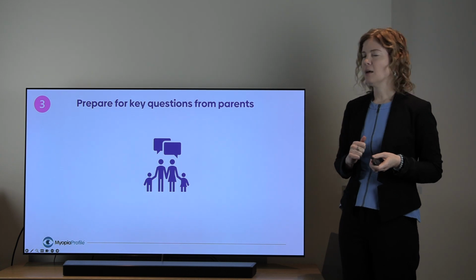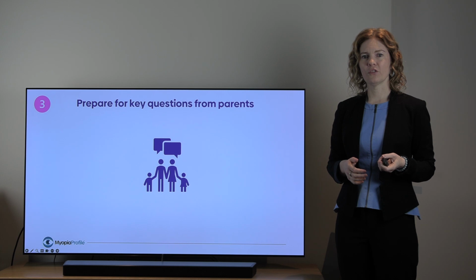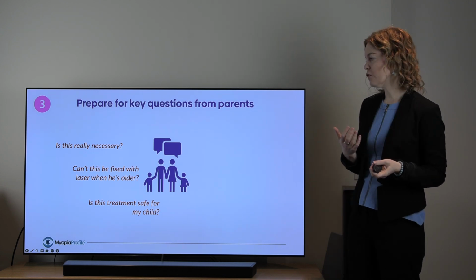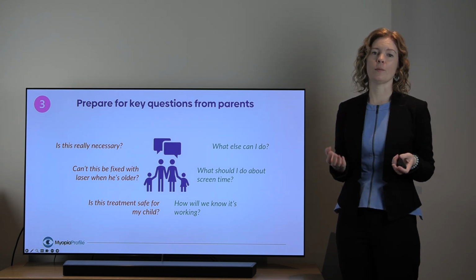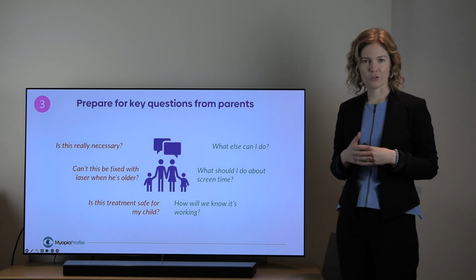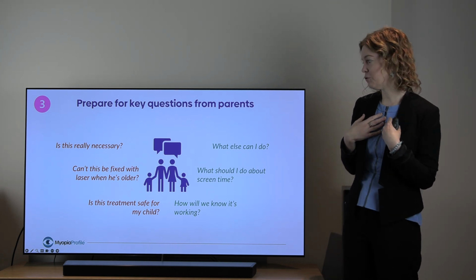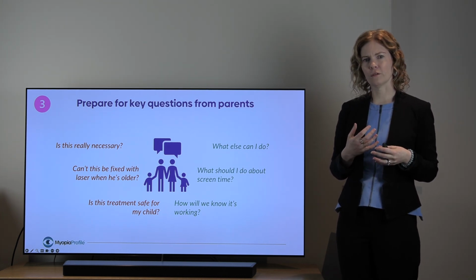And it can be helpful to prepare for key questions from parents. These could be questions which are criticizing or questioning the validity of myopia management, or questions which are positive and proactive and wanting to do everything that a parent can to help their child. So these could be questions like, is myopia control really necessary? Can't this be fixed with laser when he's older? These are questions that I've had time and time again in my consultation room. Is this treatment safe for my child? So make sure you're ready with responses to those.